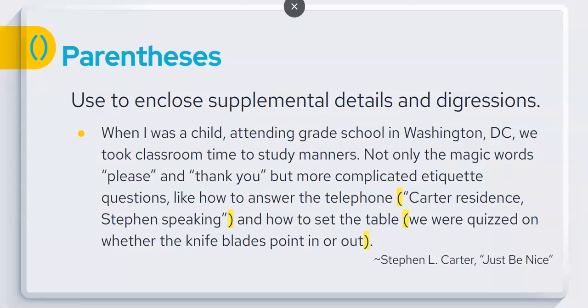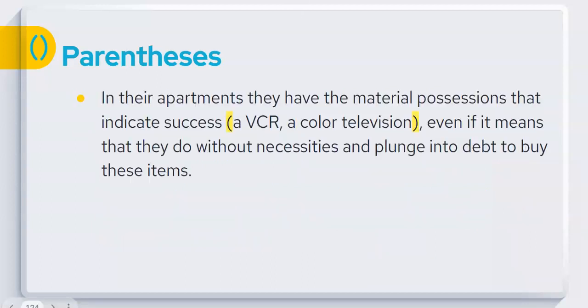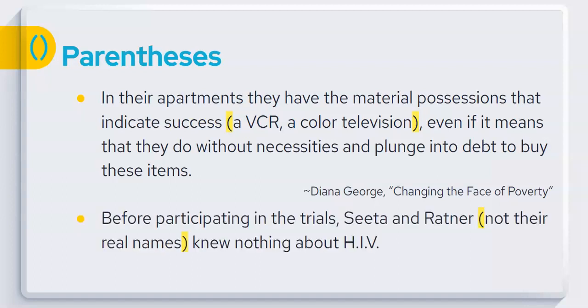In this example from Diana George, she uses them to show how people define success, a VCR and a color TV. In this final example from Dara Mayers, she uses parentheses to let the reader know she's protecting the identity of study participants.